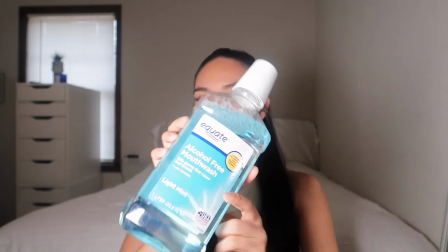And I got the low intensity one because my mouth is a little bit sensitive to mint. So this is the light mint and low intensity. This was only a couple bucks. So if you do not use mouthwash, I think this is just the chef's kiss, the finishing touch to brushing your teeth.